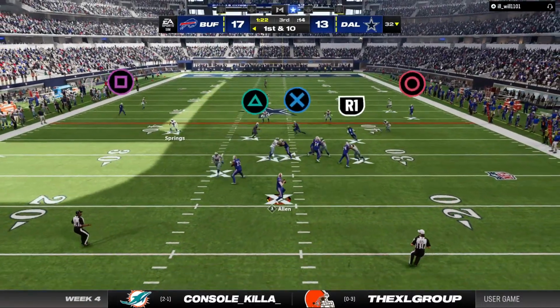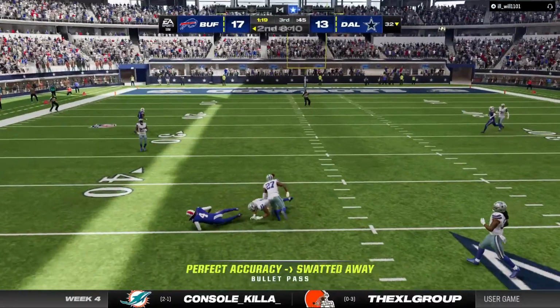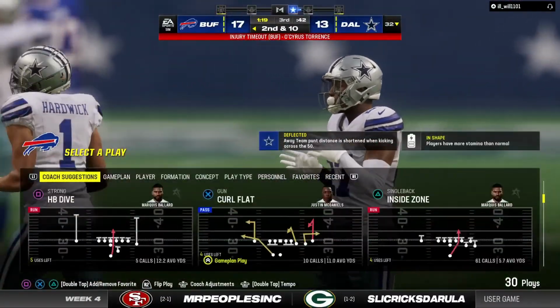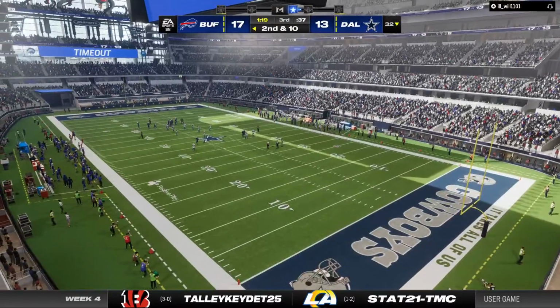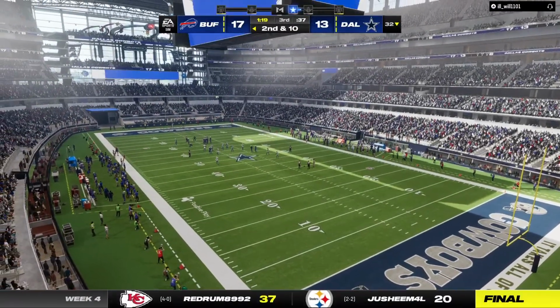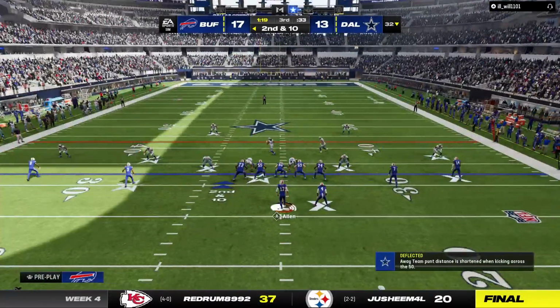Throwing now is Allen. And he knocks the ball away, and it falls incomplete. I think he's got to be careful not to force anything into coverage right there. There weren't really any throwing lanes, but the best part for him, he's got second and third down to fall back on. Third quarter of a tight football game as we come up on a 2nd and 10.